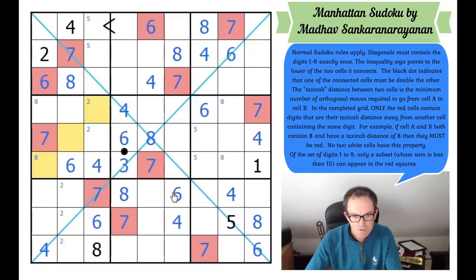So all of those squares can't be 3s, look. I'm going to pencil mark those in. 3s must be in one of those positions. The 3 up here is a little bit limited as well, look. It can only be in one of those positions.